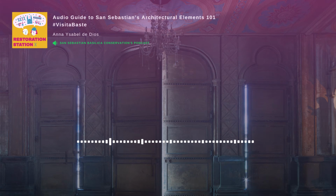Our next architectural element is one of the most photographed features of the basilica. Look up from anywhere in the church and you'll see the rib vault ceiling, painted to look like stone. But what exactly is a rib vault ceiling? We know what a ceiling is. It's the uppermost part of any closed space.